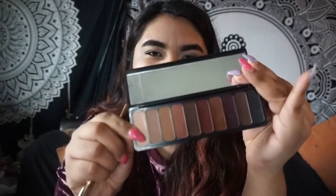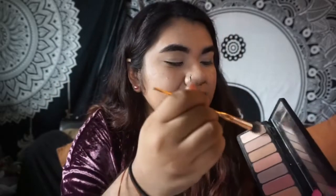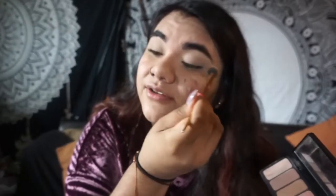I'm taking this e.l.f. Matte eyeshadow palette, and I'm taking this shade right here just to set my lids. Guys, make sure you set your lids too, because then your eyeshadows avoid the stickiness of the primer we just put on, and that won't be a nice look.